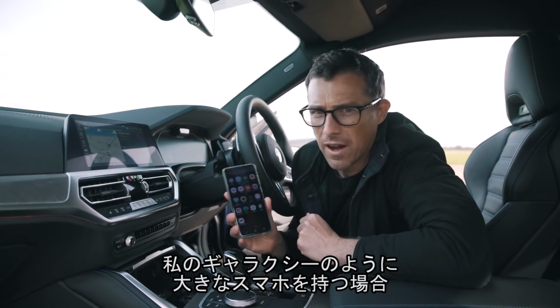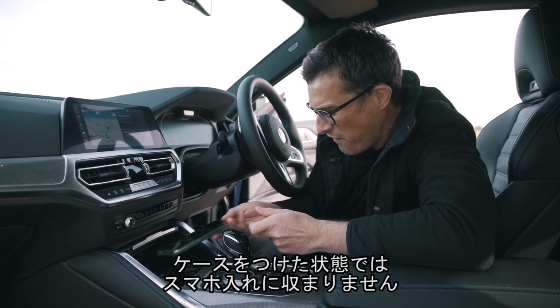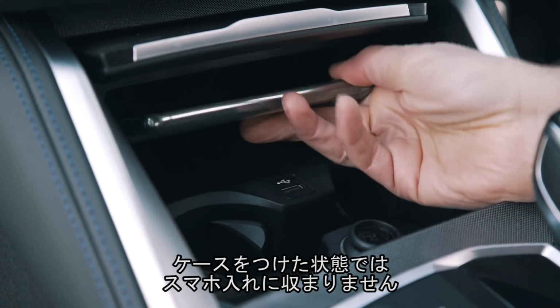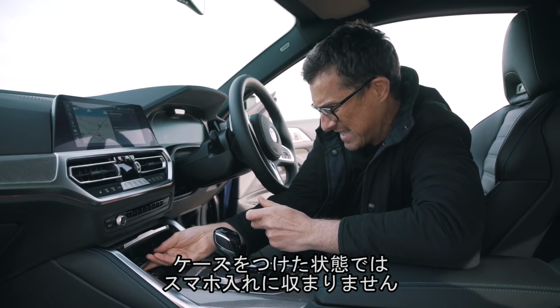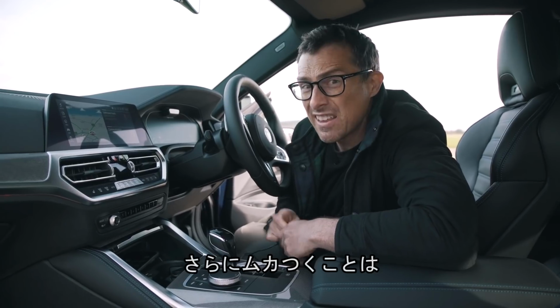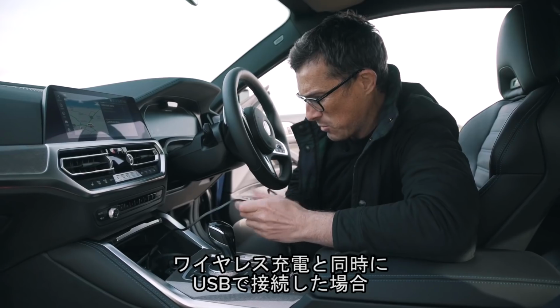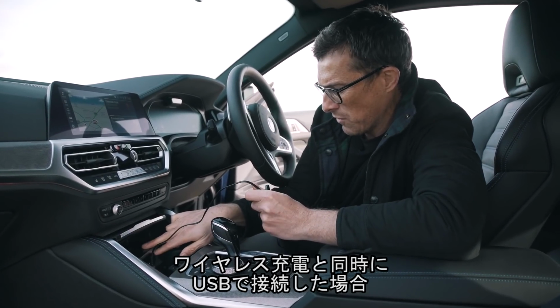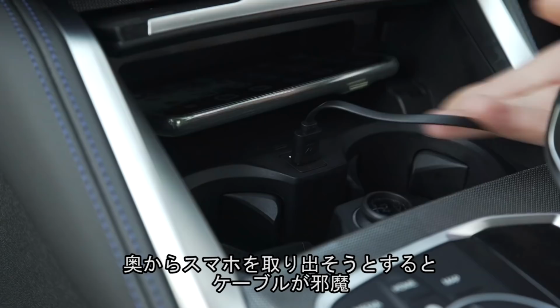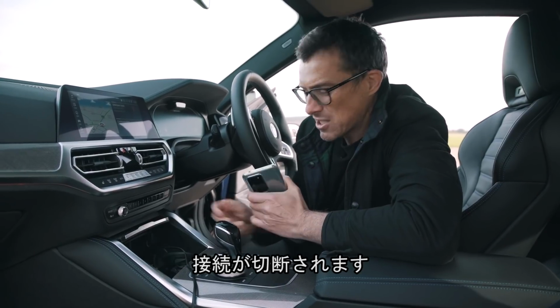If you've got a big phone like my Samsung Galaxy S20 Ultra, it won't fit in the mobile phone slot when you've got it in the case. It's just a bit too big, so you can't get it onto the wireless charging pad. Another thing that's a bit annoying about this layout in here is that USB input there. So if someone's got their phone on the wireless pad, then someone else wants to charge off that. Whenever you go to remove your phone, you end up knocking that, and it eventually just damages the connection.